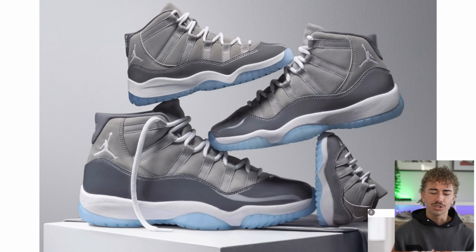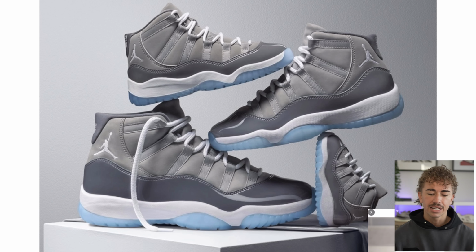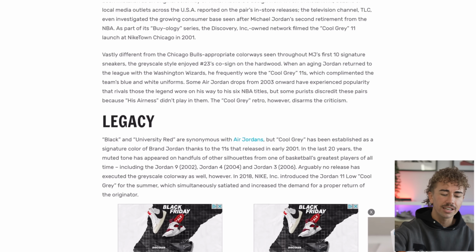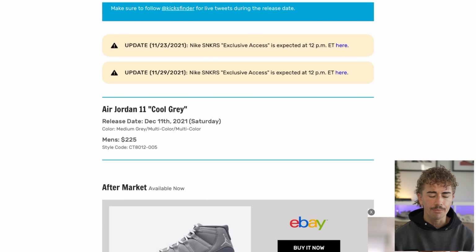So you do want to try and grab a pair if you're after a pair, because I feel like this is a pair of shoes that is still going to sell out, and it's still going to have resale value, if not immediately, then a couple months down the line. It's just super popular. The release date, just in case you didn't know, is the 10th or the 11th of December. Some raffles close on the 10th, but I believe the official release date is the 11th.